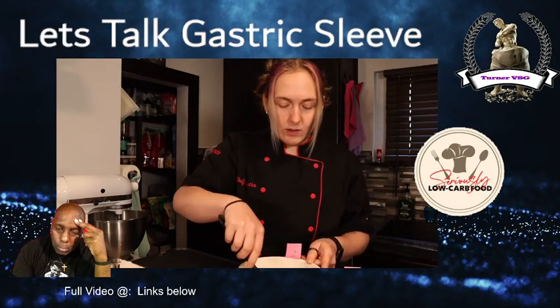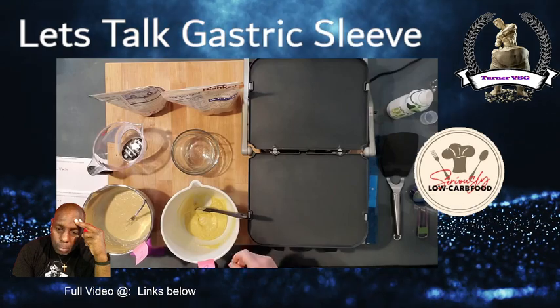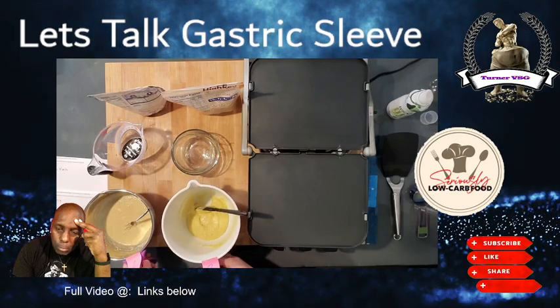These all have almond flour in them too. And that's one thing I like about mine: there's no almonds, so anybody that's nut-free can make my pancake mix and enjoy it. So we're gonna set these 2 aside. I have everything numbered so I don't forget what's what.